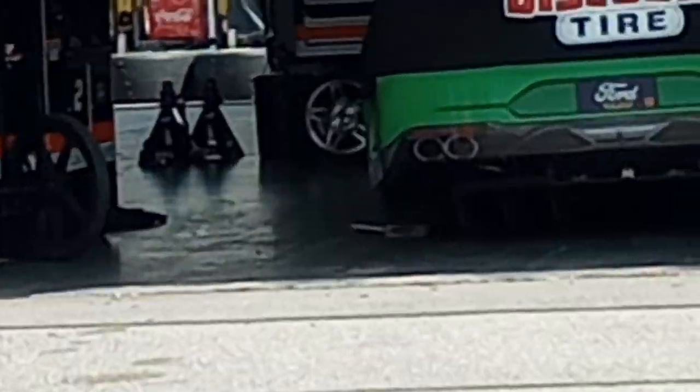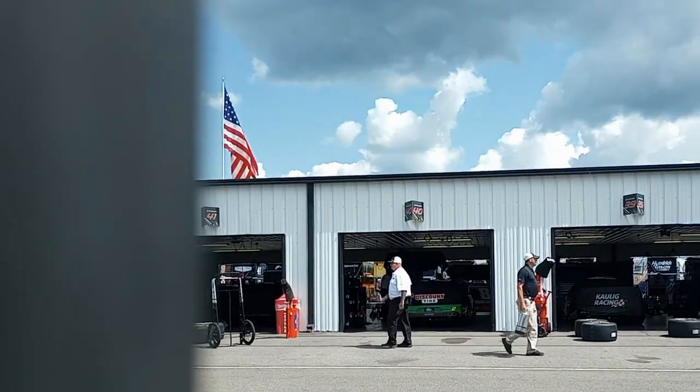Here's Austin Dillon. If you guys didn't know, I said, here's Austin Dillon. That's the only thing I said about me voicing over this thing, so that's why I'm doing this right now. I'd imagine it's really close to work on this.